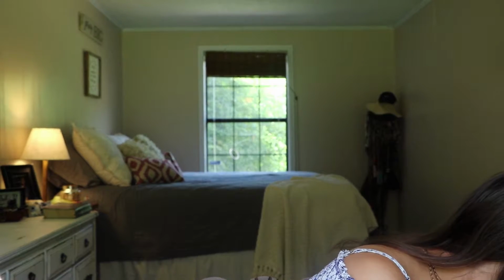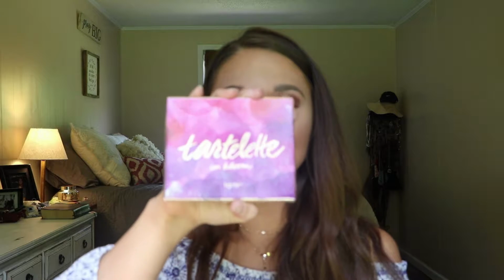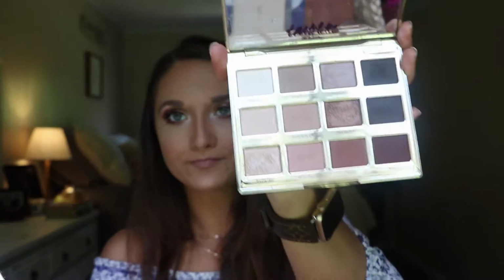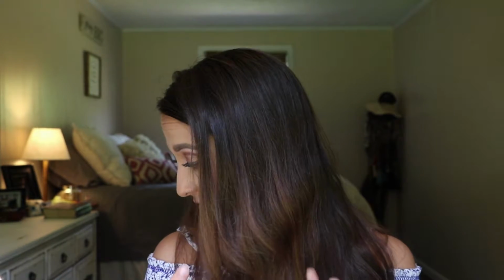Okay, so I have one palette from Tarte that currently has powder on it. Hold on. I'll have to clean that up later. Okay, so I have the Tartelette in Bloom palette, and I kind of like this. It's been a while since I've used it. Let's see. I don't know, they're pretty, I guess. Yeah, I like that shade. They're pretty. I just don't reach for it as often as I should. But I like the palette. I think there's nothing wrong with it. I like it.